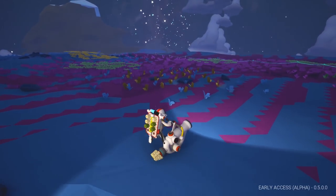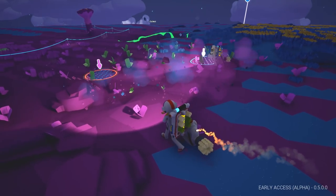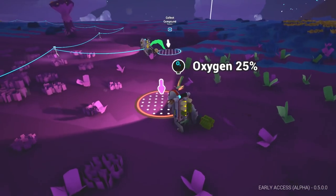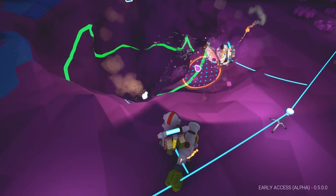All right, I think we have enough of those resources for now. We can get the next research station. Yeah. And start researching more. Oh, there's still some more compound in here somewhere. Yeah, that's pretty deep stuff. I don't know where it's at.